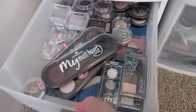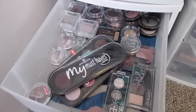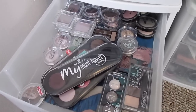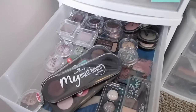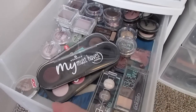This drawer is Catrice and Essence, and some of the Catrice things in here were sent to me by my friend June, and she has more access to Catrice where she is than we do here. She can pretty much get any of their products, whereas we just get whatever they have at Ulta.